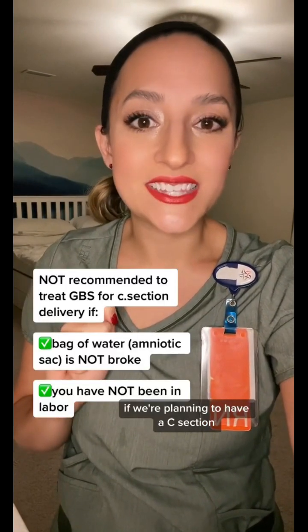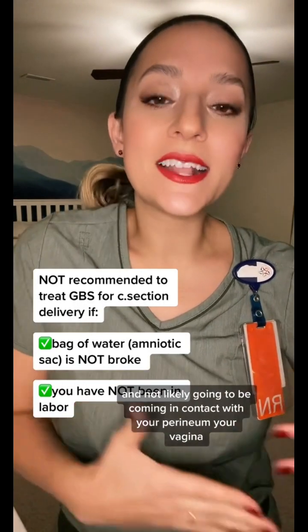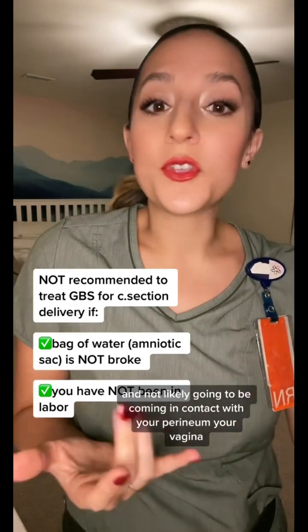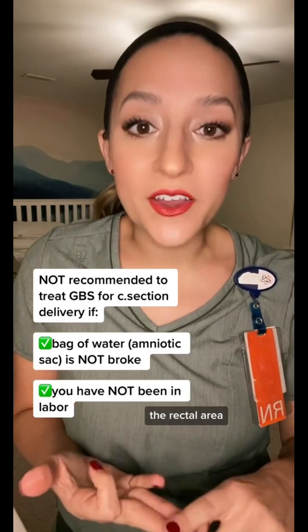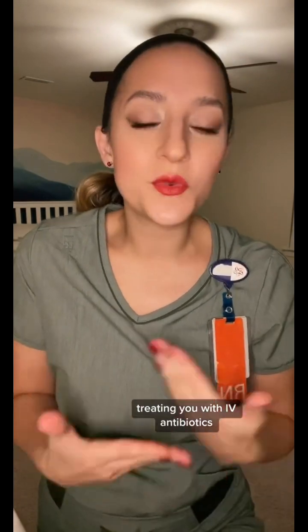Finally, if you do test positive for GBS, but at some point the plan changes to be a scheduled C-section, most facilities will not administer IV antibiotics if we're planning to have a C-section. The reason is if your baby is now going to be born through this incision and not likely going to be coming in contact with your perineum, your vagina, the rectal area where we have picked up that GBS on the test, the risk of baby coming in contact with GBS at that point is so low that there just wouldn't be much benefit to prophylactically treating you with IV antibiotics.